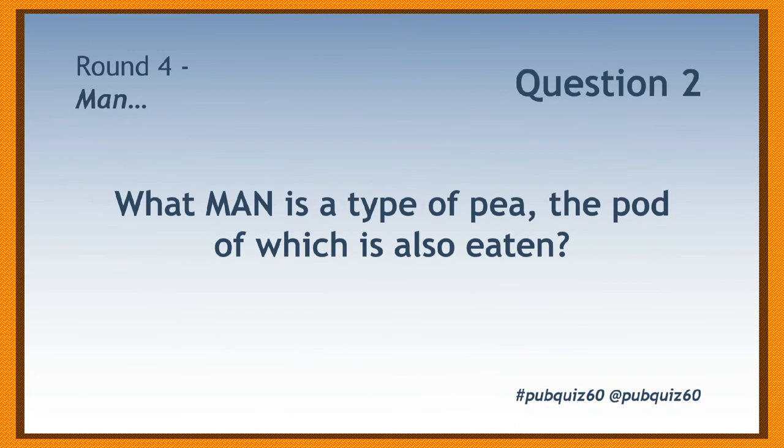What man is a type of pea, the pod of which is also eaten?